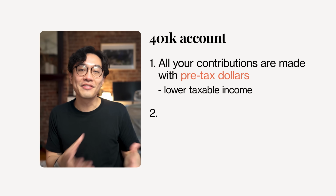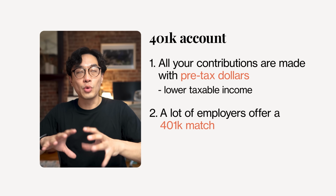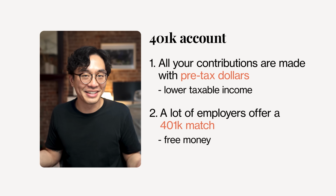Number 2, a lot of employers offer this thing called a 401k match, where they basically match your contributions to your 401k, and that's basically free money. And again, since the 401k account is so OP'd, the government does limit how much you can contribute to it. In 2025, if you are under 50, you can contribute $23,500. If you're over 50, you can contribute $31,000.